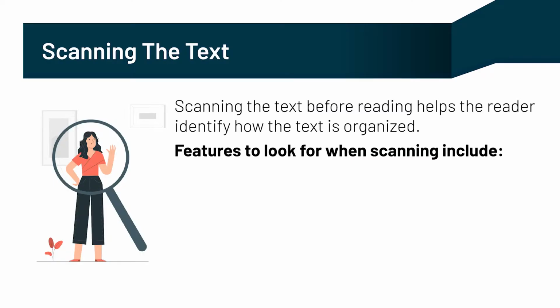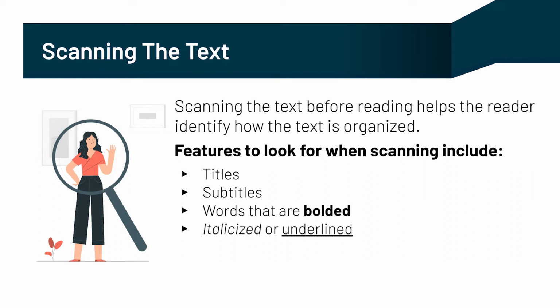Scanning the text before reading helps the reader identify how the text is organized. It helps you look for any text features that will help you understand what you are reading. Text features to look out for when scanning the text include titles, subtitles, words that are bolded, italicized, or underlined, bullet points and lists, and pictures or charts. Looking for these features will allow you to get a quick idea of whether the article is worth reading or if you should move on and spend your time on more relevant selections.